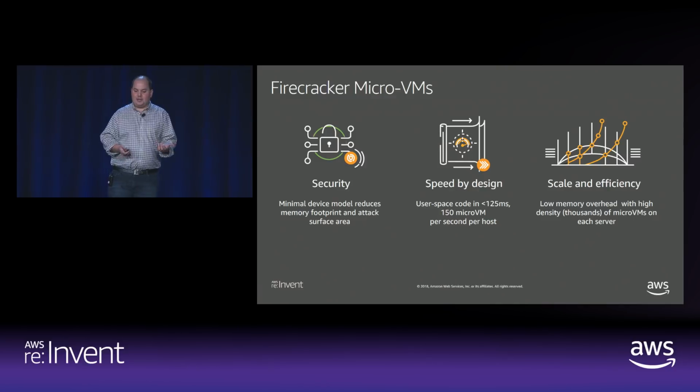When designing something like this, security is of the utmost importance, and that was the primary thing that we focused on. And unsurprisingly, one of the ways that I think about security is simplicity. So Firecracker only contains the things that are necessary for running serverless workloads, and nothing else. The other thing is speed.